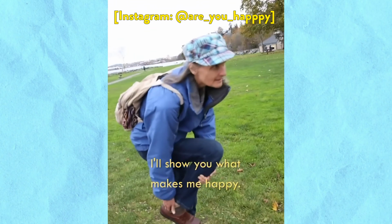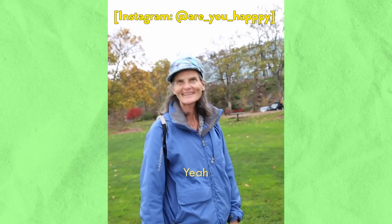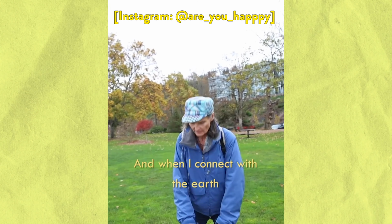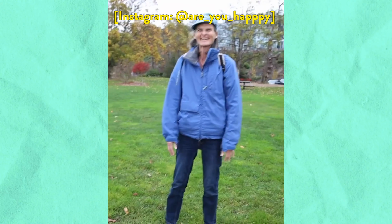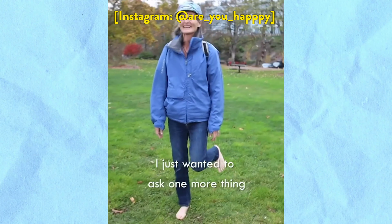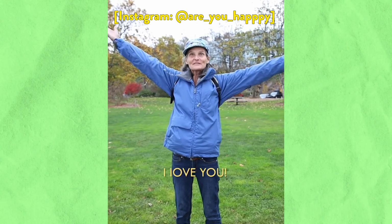Actually, I want to show you something. I'll show you what makes me happy. This one's hugging the tree. Really? Yeah. When I connect with the Earth, she's charging me. She's filling me with all this energy. That's awesome. I just wanted to ask one more thing. If you were to say one thing to the world, what would it be? I love you. I think I found my new role model.